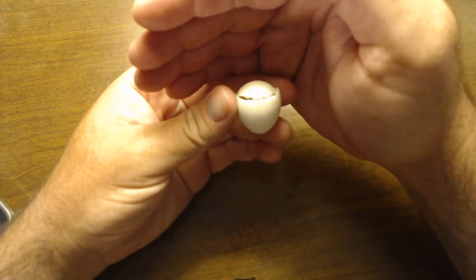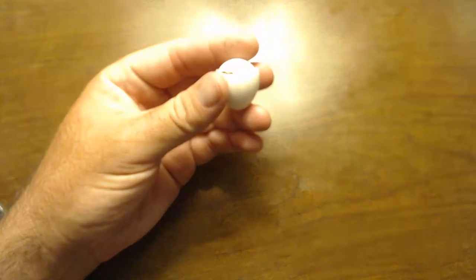The glare off that light is too much. Maybe this actually is better for this.